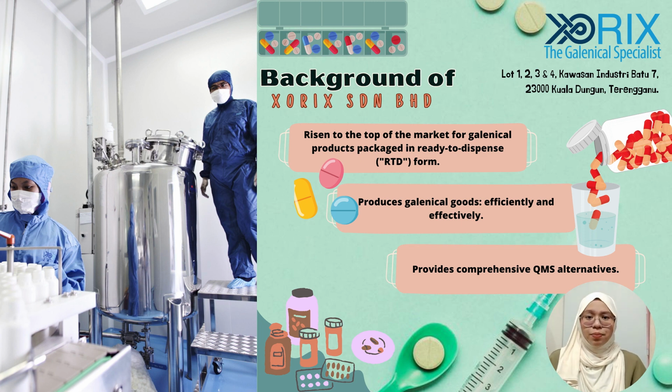The whole construction project was planned and executed with one goal in mind. As a result, it allows for efficient and adaptable production. Xorix Berhad provides comprehensive quality management system choices. It also provides assistance to the business in optimizing operations, raising customer satisfaction, and meeting regulatory requirements.